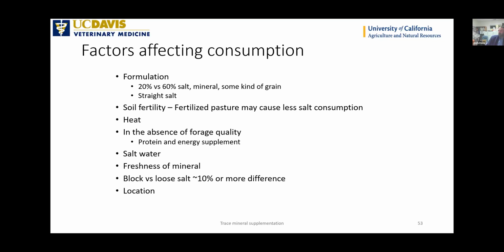Heat we mentioned before, and then the rangeland example of if they're limited for protein and energy, you're probably going to see a lot more hitting that. They'll be more apt to be hitting the mineral more. And that goes back to Gabby's earlier comment where take a look at what they need. If you put out 2 weeks worth and they ate it in a week, wait 2 weeks to put it out again, and you should be fine.